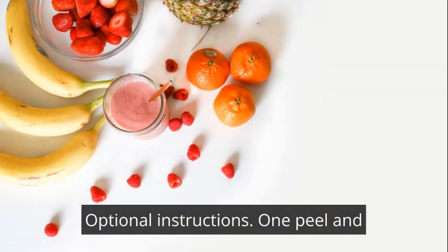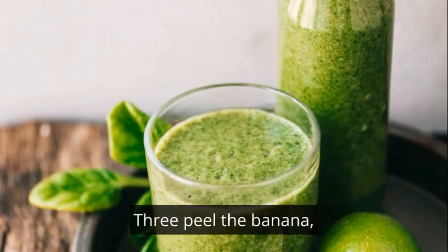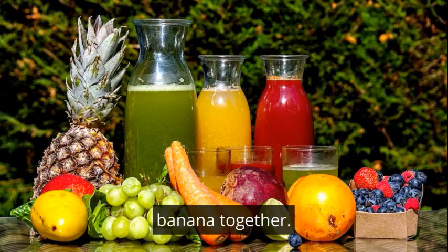Instructions: 1. Peel and dice the mango. 2. Cut the pineapple into chunks. 3. Peel the banana. 4. Juice the pineapple, mango, and banana together.